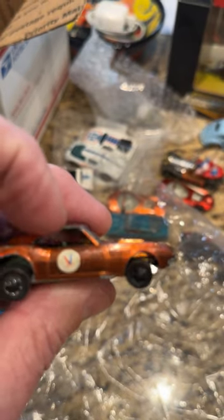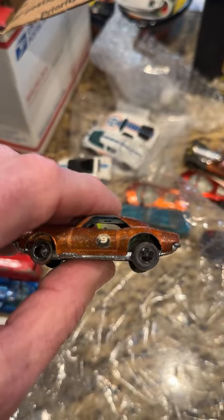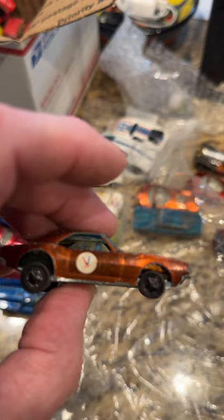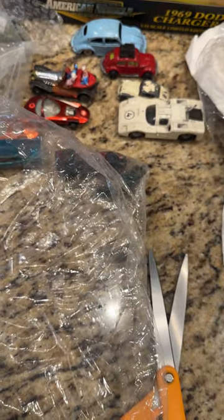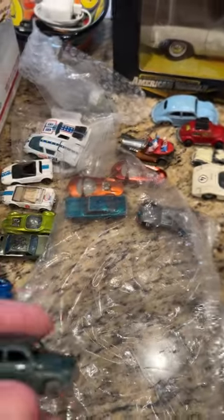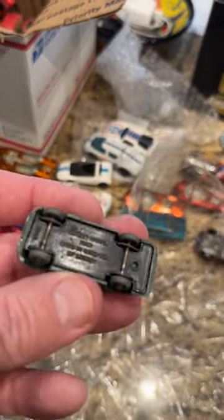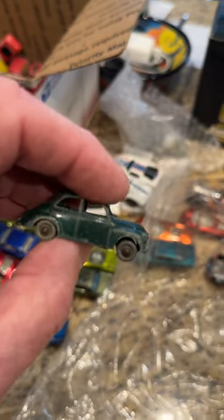with the hood, with some stickers. But with a windshield that's been broken. No black roof. Very, very nice car. I got some nicer ones of these. This is the green Lesney Matchbox, if you will. Morris Minor in green.